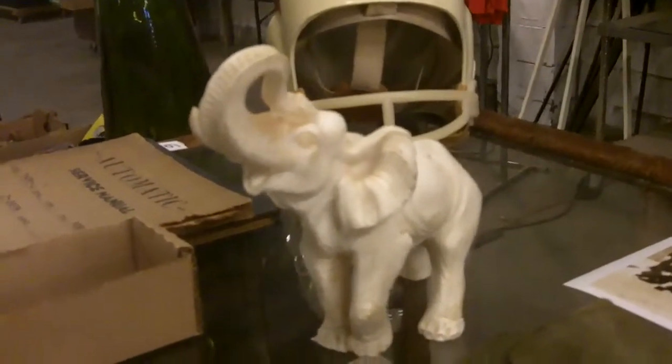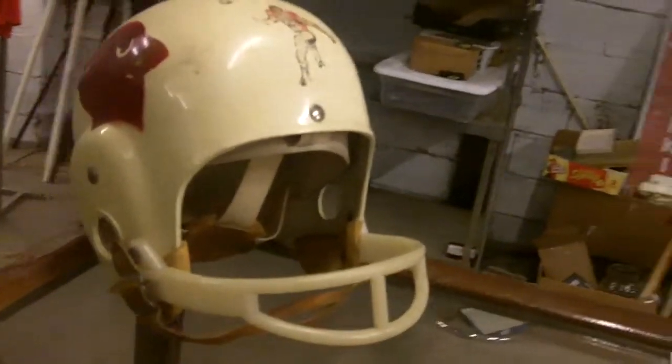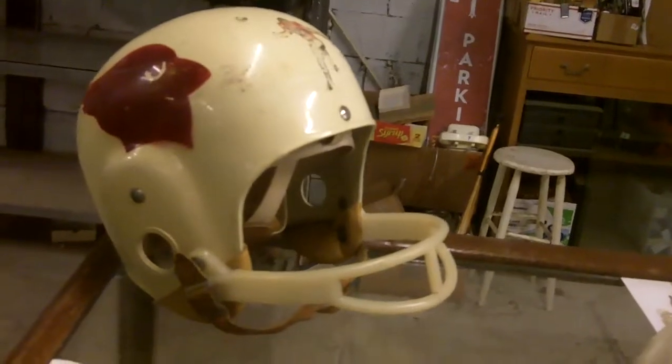Check out the photos. These look like bismuth crystals. Look at those. They are neat. Rainbowy and weird. Nature can create such cool stuff. Neat looking elephant. There's a vintage looking football helmet.